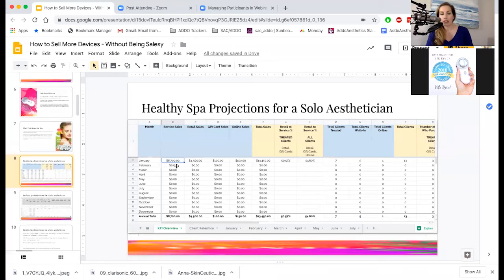So let's just say that you're doing $8,700 a month in service sales. If you're doing $8,700 a month in service sales, your retail should be about $4,500 a month. So when we're talking about retail to service percentage, I'm not going to get super into all of this, but if you guys have questions at the end, let me know. But in a day spa or as a solo esthetician, your retail to service percent should be 50%.